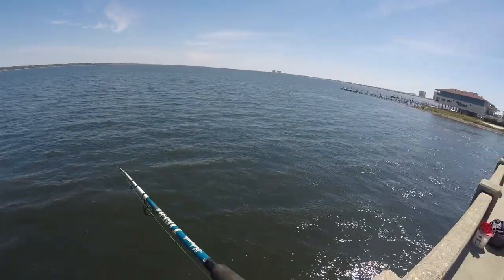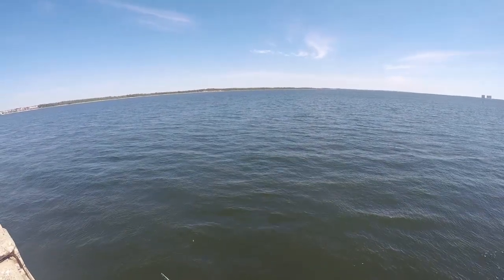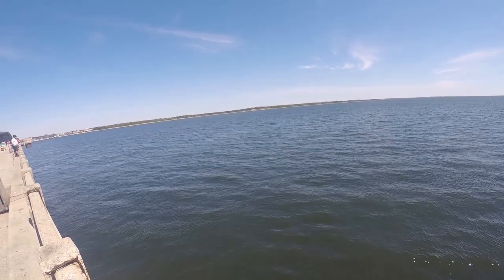Just smoked this guy right here. Smoked. So we can get another bite.